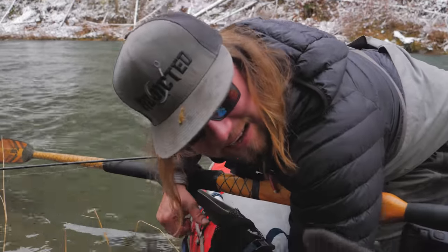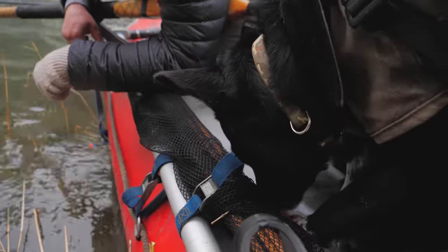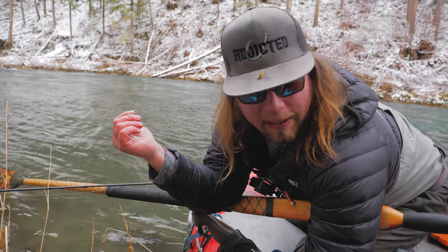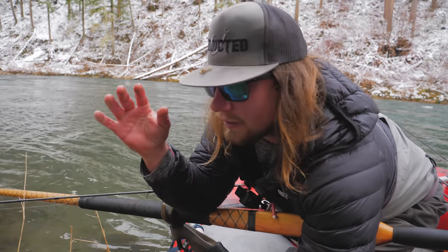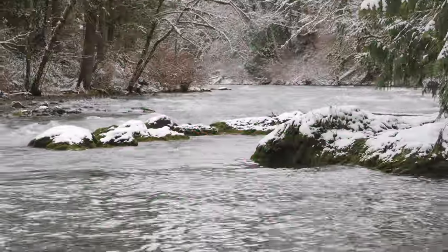Nice. What do you think, Tyne? I thought that was a pretty good fish. Good way to start. And what better way to do it than with the rod between my legs? Not even trying. Perfect. First cutthroat of the trip. It was a beautiful one. I like it.